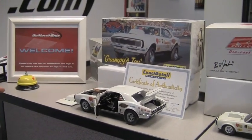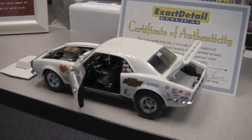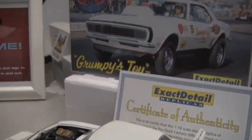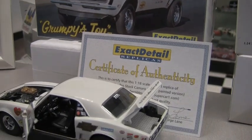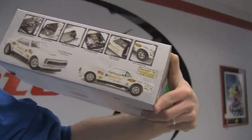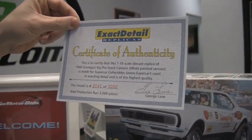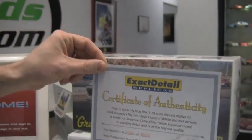First, we'll start over here with an Exact Detail made by Lane Collectibles, Grumpy's Toy number 4, that was produced by Exact Detail for Supercar Collectibles. Basically, Supercar Collectibles had this limited run of the Grumpy's Toy 4 Camaro here, and you'll see the box is in very nice shape. Kind of got some stuff there about the Grumpy's Toy. But more importantly, it comes with the certificate of authenticity. And there were 3,000 pieces of limited production on this vehicle, and this is number 2041 of 3,000.